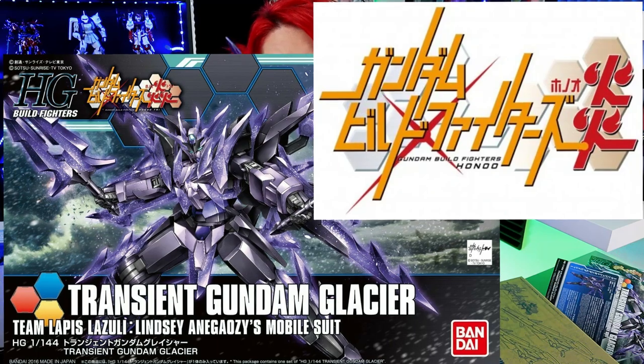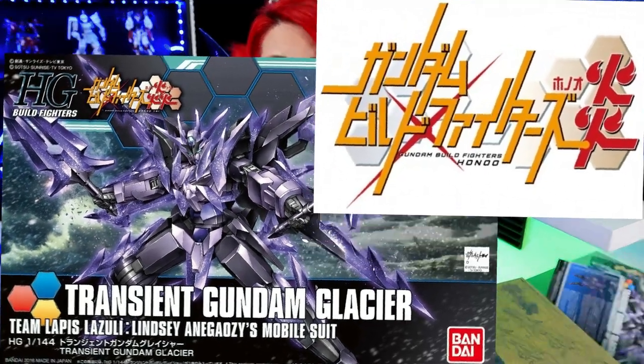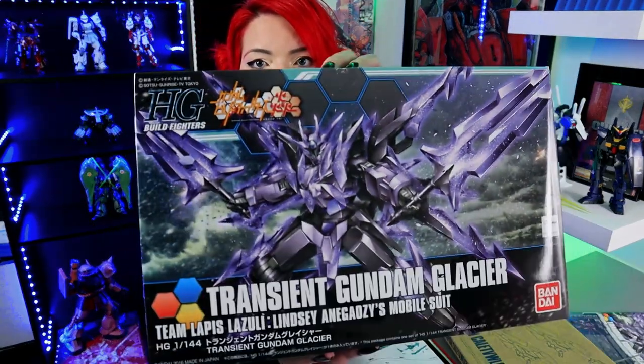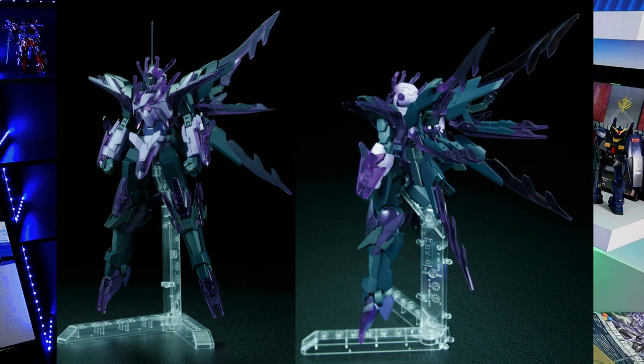Now, I have not watched many of those series. I have particularly not watched the episode with this guy in it, but I picked this up because it was so striking on the box that I was like, no, I have to build this HG. I mean, look at the box. She already looks cool, and it took me like no time at all to look at the sides and be like, you know what? I gotta build this bad boy.